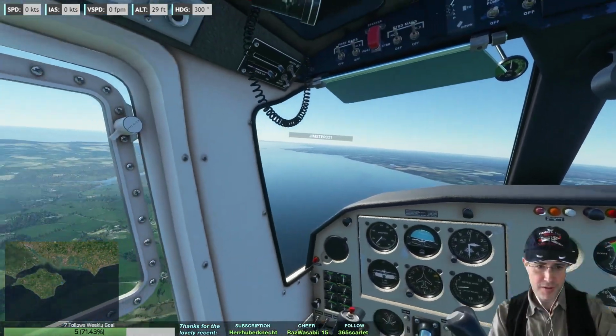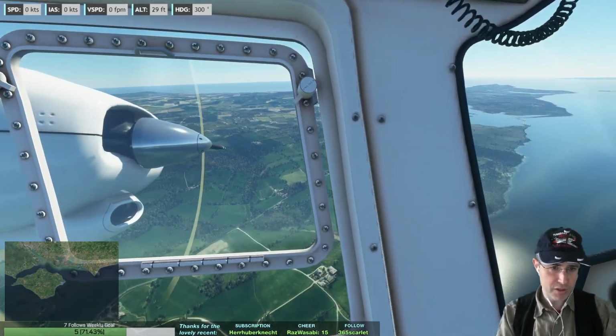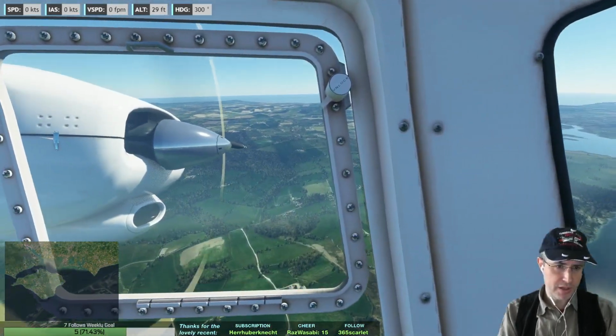There they are. The plane was made in the 1960s, I believe, for the first time, built here in the Isle of Wight. But now I think it's built in Romania.